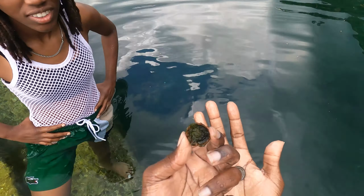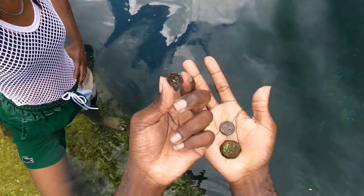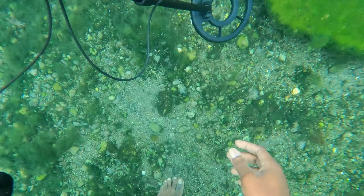So we found a bottle cap, $20 and a bottle. Find piece by piece.